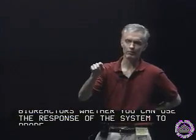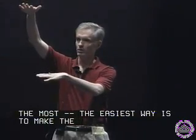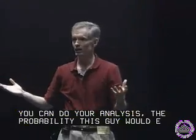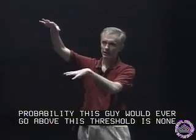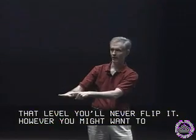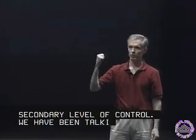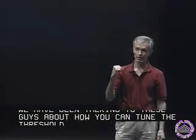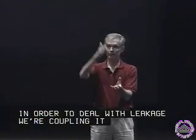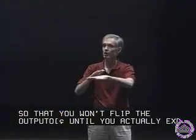Yeah, it's a great point. The easiest way is to make your threshold above the fluctuations. If you can do your analysis and say the probability that this would ever go above the threshold is zero, then if we had it up here, at that level, you'll never flip it. However, you might also want to exploit it for an oscillator or a very sharp switch, where you would be in this region and have a secondary level of control. We've actually been talking to these guys about how you can tune the threshold on these switches. Coupled also to that genetic counter that I showed, in order to deal with leakage, we're now coupling it to the toggle switch so that you won't flip the output until you exceed some level, so that basically you have no leakage through your system.